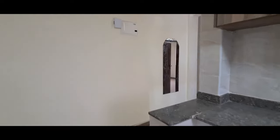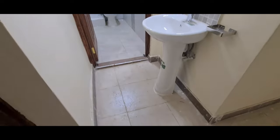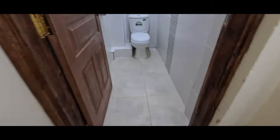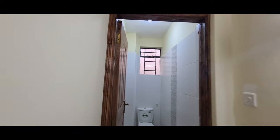And then after that, we have a mirror right here, and then we have a shower rack on the hallway, and then we have this, the sink, we have the toilet, like the toilet only. So this house has 4 toilets and 3 bathrooms.